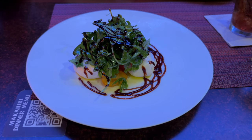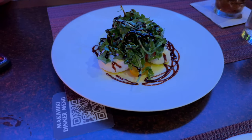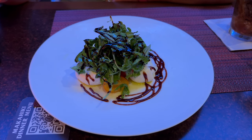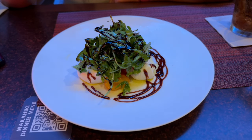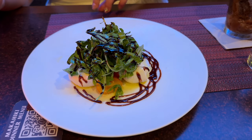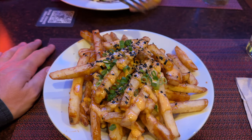So we've ordered the caprese salad, and this is Becky's meal. It looks incredibly well presented. You've got the dressing on there, cheese in the bottom. You've got the tomatoes, you've got the arugula, which is rocket to us. Just incredibly well presented.